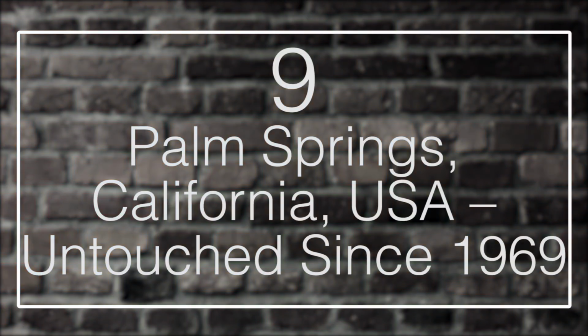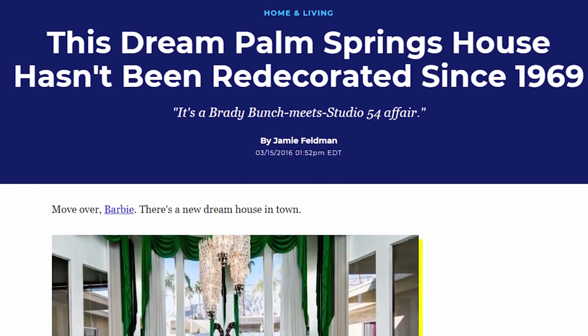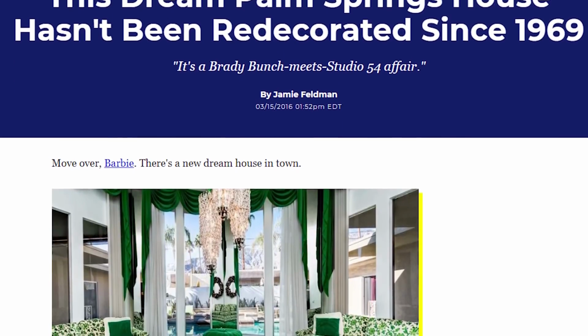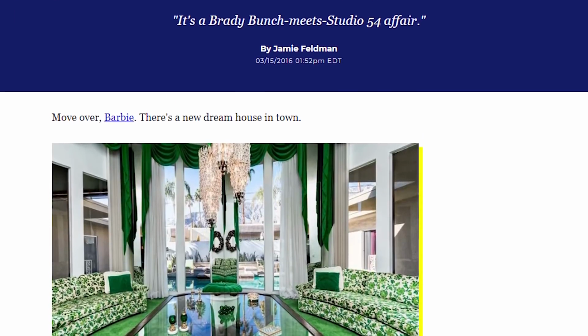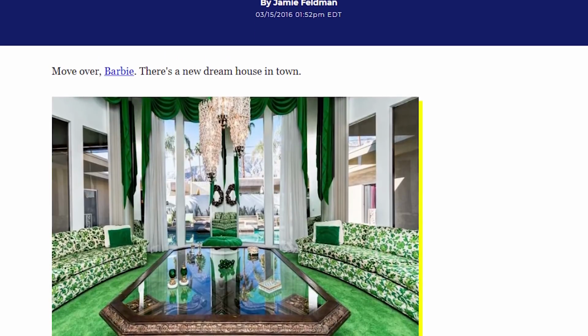Number 9. Palm Springs, California, USA. Untouched since 1969. If you're looking for a home that would make Liberace sick with envy, this one in Palm Springs, California may be just what you're after. Built in 1969, it's had 2 owners, and the only thing that one owner changed was the kitchen. Otherwise, it looks like it's ready for a wild swingers party.